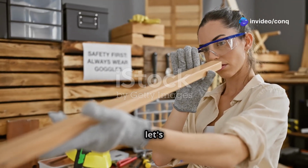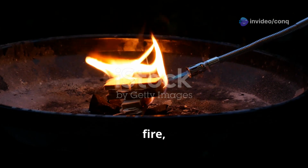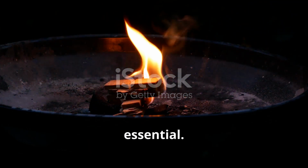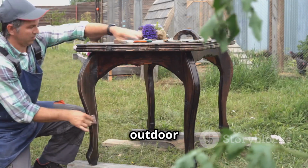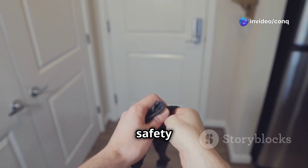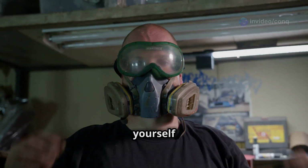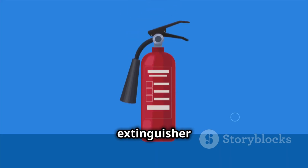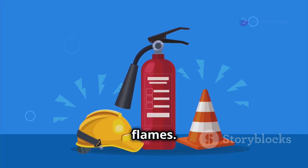Before we fire things up, let's prioritize safety. Yakisugi involves working with fire, so taking precautions is absolutely essential. First and foremost, always work in a well-ventilated outdoor area away from flammable materials. Wear appropriate safety gear, including heat-resistant gloves, eye protection, and a respirator mask to protect yourself from fumes. Keep a fire extinguisher and a bucket of water or sand nearby in case of any unexpected flames.